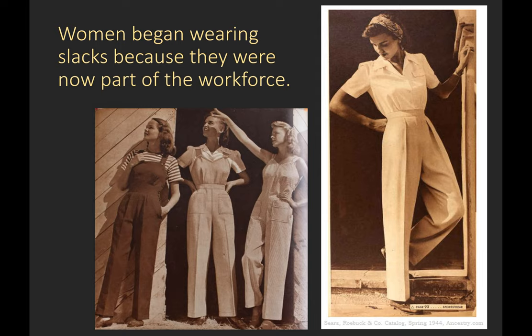This is the look that I love. The picture on the right is probably one of my favorite fashion looks of all time. If I was growing up, or I guess an adult, in the 40s, I feel like this is what I would wear every single day. Like the trousers, the white button-up shirt, and the headband, every day. I am obsessed with this look.